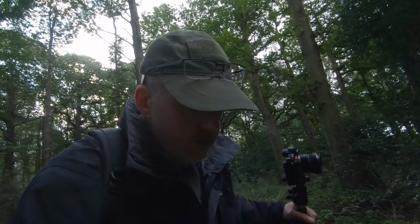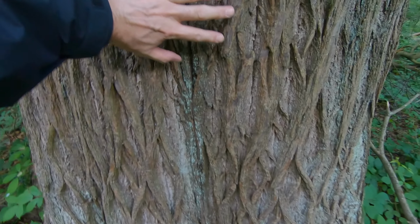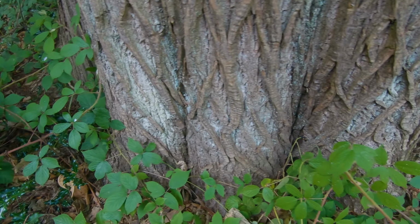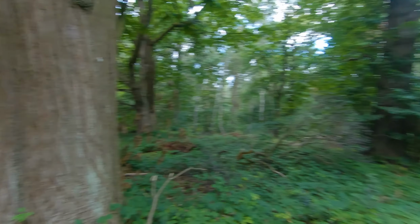This is colossal. When you get close to some of these, you just see them from the path. Even the naked eye doesn't do it justice. This tree in front of me is just immense. Look at the texture on this bark. Can't get much closer. We got all sorts down here. That's beautiful stuff, that. Absolutely amazing. All these ribbons of, I don't know what kind of bark you call that. That guy behind. Another one over here.